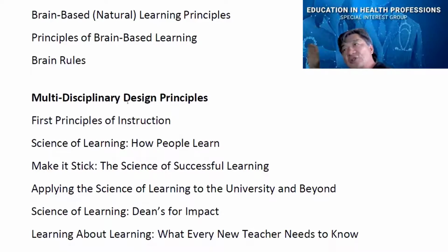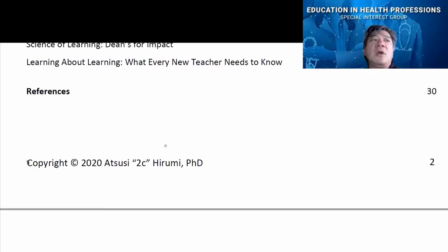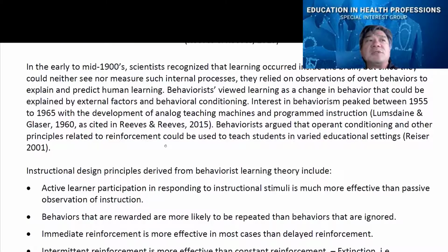So some of you might have heard about the science of learning, the learning sciences. That's kind of the current trend out there. And it's a multidiscipline. They're basically saying many people have studied learning from many different approaches: scientists, cognitive neuroscientists, educators, philosophers, engineers even, people from different disciplines. So we need to synthesize what we know and combine them in one set of principles.